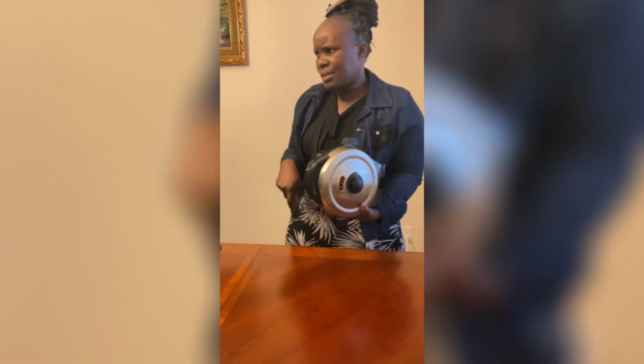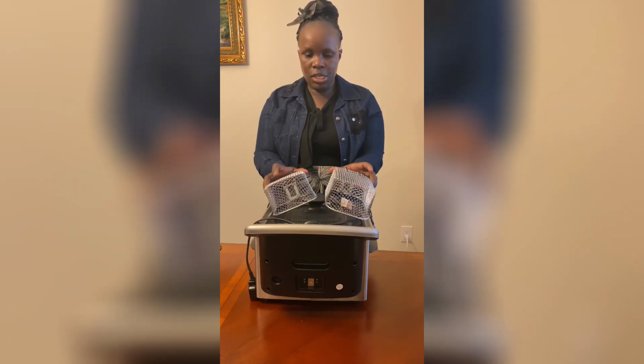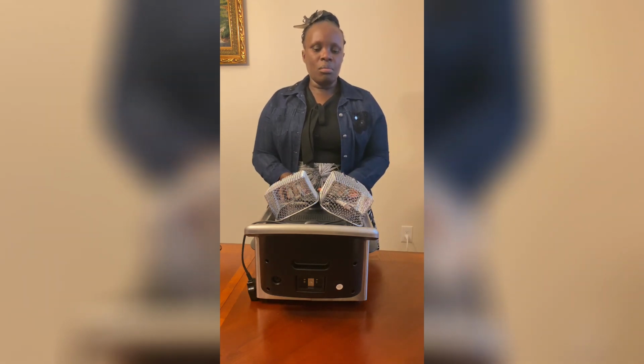I use it once in a while when I make homemade waffles, not so much lately. Maybe I'm getting lazy. Last but not least is this fryer. I haven't used it for ages. It's just been collecting dust in my pantry. Mostly I used it if I needed to fry fish.